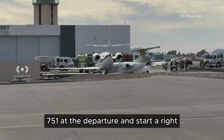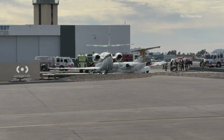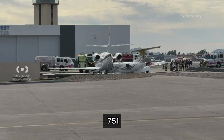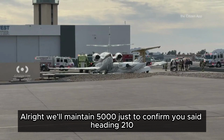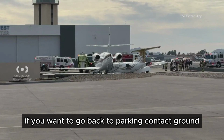Big Stripe 751 at the departure end, start a right turn heading 210. At the departure end of the runway, right turn heading 210. Big Stripe 751, again maintain 5,000 in the right turn, contact Phoenix departure. Alright, we'll maintain 5,000, and just to confirm, you said heading 210. And all my aircraft holding for the runway, just be advised the airport is probably closed for a while. If you want to go back to parking, contact ground.